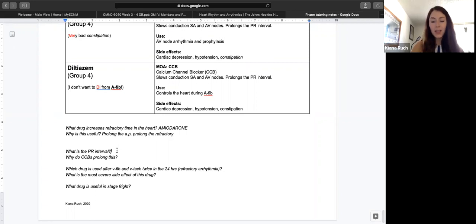All right, what is this PR interval? We hear it a lot. It's actually the time from the SA node to the AV node. So it's that first part of conduction in the pacemaker potentials. And I remember that it always goes SA to AV because it kind of spells save, S-A-A-V. That's how I remember it.